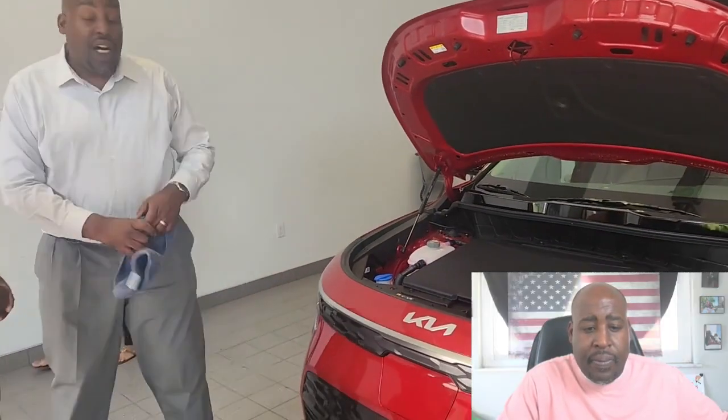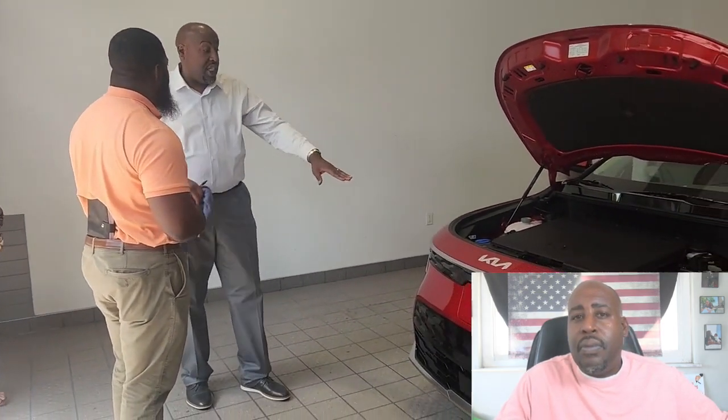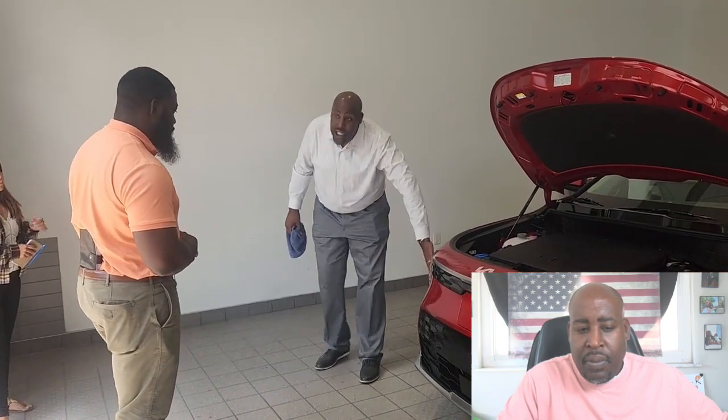All right, so let's get into this. So Darren, like we were discussing earlier, you were looking for a compact type SUV, kind of mixed hybrid, and so we've got right here the Kia Niro. Now, one of the first things I really want to point out here is the fact that it has these LED lights on it and these particular covers.